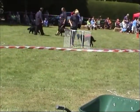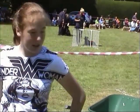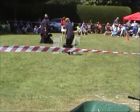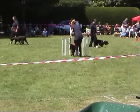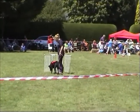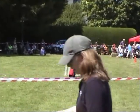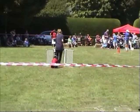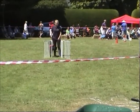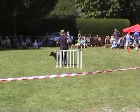Well done, Becky. The other two are demonstrating controlled greeting. So this exercise is so that your dog doesn't jump up, either when you're out on a walk and you meet another dog, or when visitors come into the house. So they will wait calmly while you have a chat. Well done, that was beautiful.